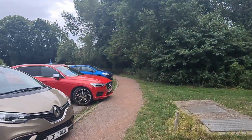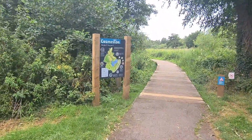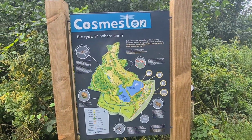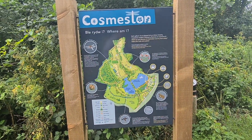Actually, I've changed my mind. We're not going that way. We're going to go this way instead. And here you are, look, we've got the board here. Where am I? And as you can see, Cosmeston Lake is huge, mate. It's a lot bigger than what you realise when you just come here and walk around the lake, which, like I said, is beautiful and well worth doing.